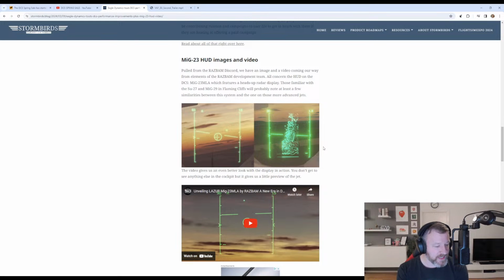Oh, Mr. Yeti saying the Su-25 got an updated cockpit. I didn't realise. I need to look further into that.